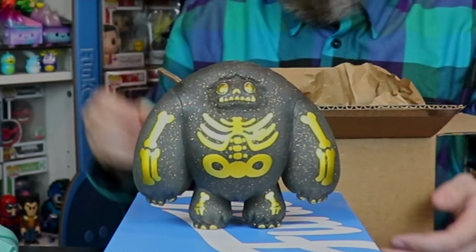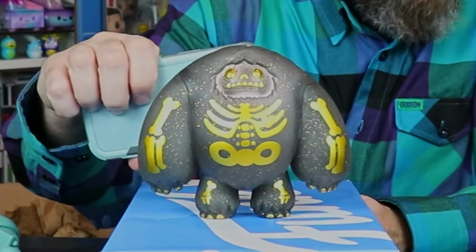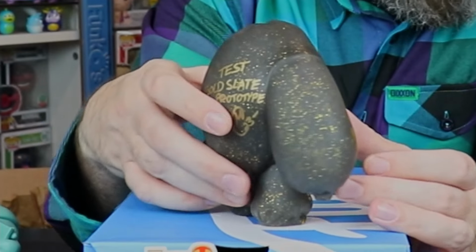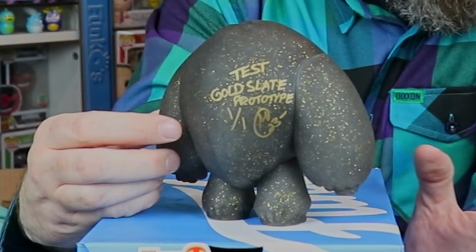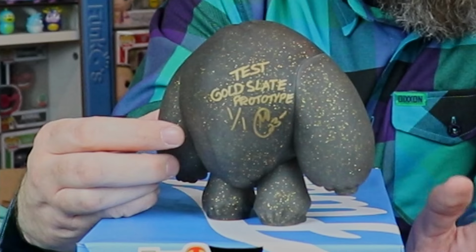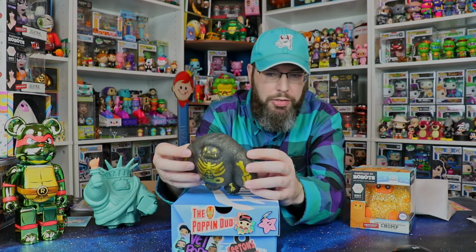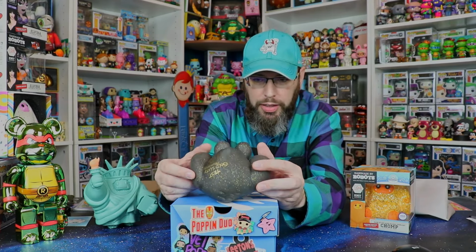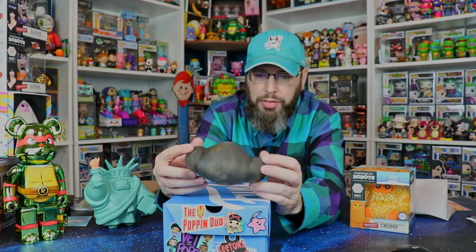Let me see if I can get a light behind it so you can see the light through it. Maybe I can get a really cool picture like I've had in the past. This is a one of one. And on the back, how awesome is this? Test, gold slate prototype, one of one, Connor signature with 2023 written there. And you can see the arms have lines. It's not a solid piece. On the bottom, it still has the Abominable Toys logo, which is awesome.